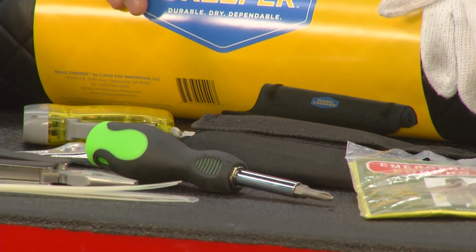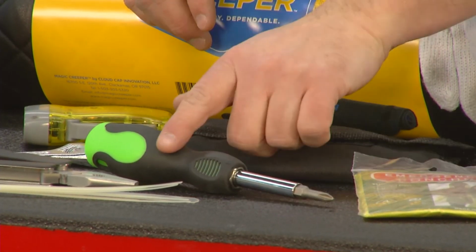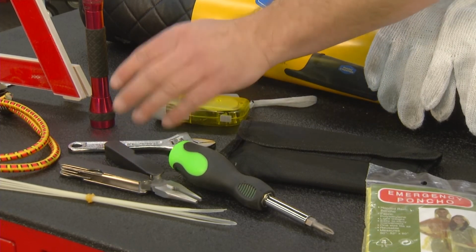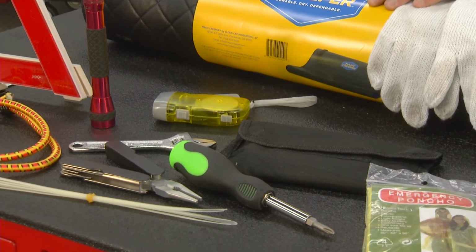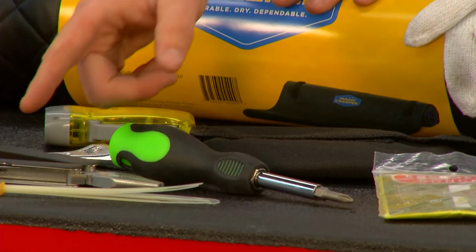A few extra goodies here in the Roadside Emergency Kit. We've got a basic tool kit here. It comes in this little pouch. It's got a screwdriver, an adjustable wrench, and a multi-tool. You can use the pliers or the knife on there, whatever you need it for. Those all come in handy. If you find something hanging loose and you need to tie it up, that's why it comes with zip ties.